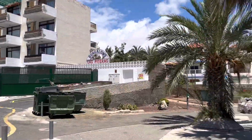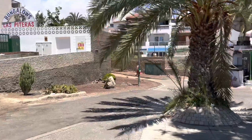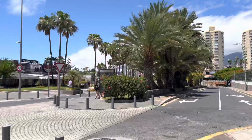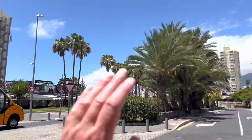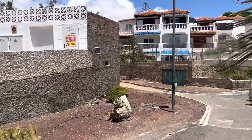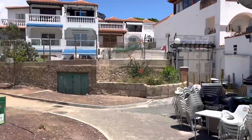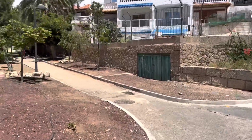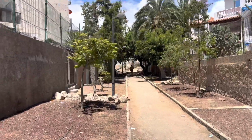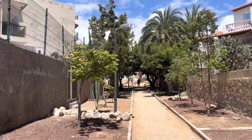Okay, so going back to the start of the video, where I've shown you that pathway, this is where the pathway brings you out. As you can see, it's a decent shortcut. You come right out in front of El Americano, and you can go to Costa Adeje that way. I'll just show you this side of the pathway. So in the daytime, perfectly fine. Through a little residential area, and it's a little bit of an ascent up to right literally on the doorstep of Piramides Hotel.